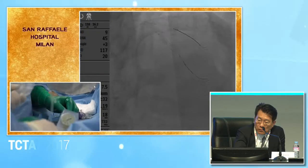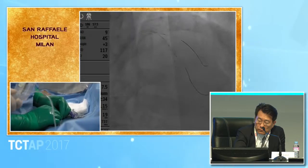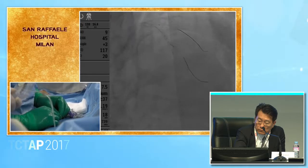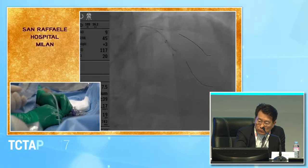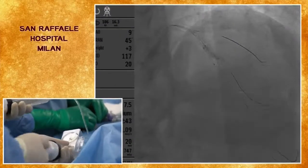Okay. We'll come back with the other balloon. Let's do one inflation. Well, we already inflated, so we don't need to. We do a kissing inflation. We don't go to high pressure, like 8 would be enough.